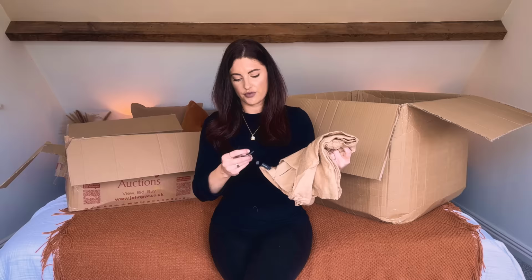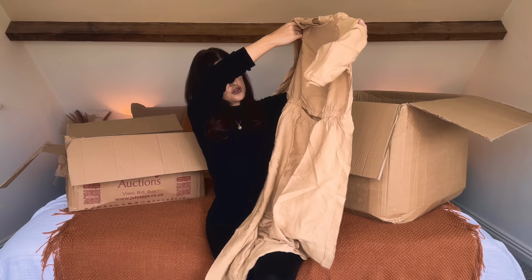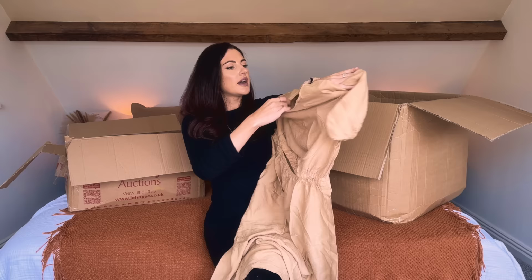From Trendyol again, and this is in the size UK 14. So again, oh, look at this. It's like a full dress moment. But yeah, this one won't fit me, unfortunately. It's quite nice though. I quite like the feel of it. It obviously does need an iron. It's a very thin, flowy, linen kind of textured dress with this little gap here. And then it has little short sleeves with stretchy sleeves here. But yeah, that's definitely not going to be for me.